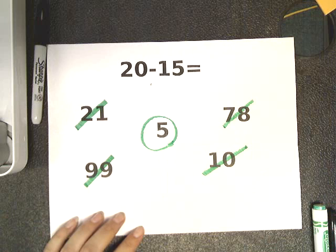Again, the point of this game is not to practice mental math strategies. It's to practice reasoning and checking answers and problem solving.